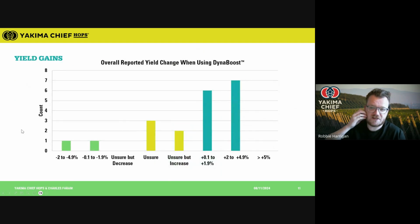As mentioned on this slide, a handful of panelists did some trials for us, and we asked them to assess their yield change when using the product. You can see that the majority saw an increase in yield, which is great. The largest section of those surveyed saw up to 5% increase in yield, which is substantial across the course of a brewing year. A 5% increase in yield across every batch is a few kegs for every brew.